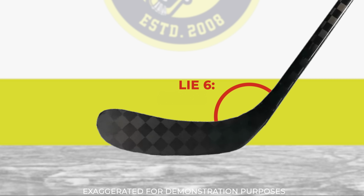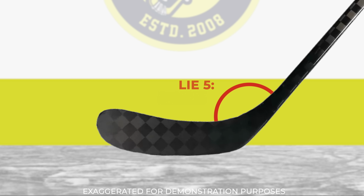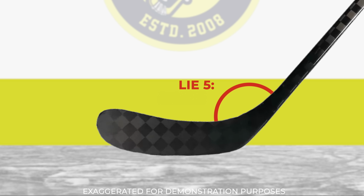Now, if you were to increase the angle between the shaft and the stick blade, you would essentially be decreasing the lie. So for example, a lie of 4 would have the biggest angle between the shaft and the stick blade. Now in reverse, if you decrease the size of that angle between the shaft and the stick blade, we could refer to that, for example, as a lie 6, which would be a higher lie.